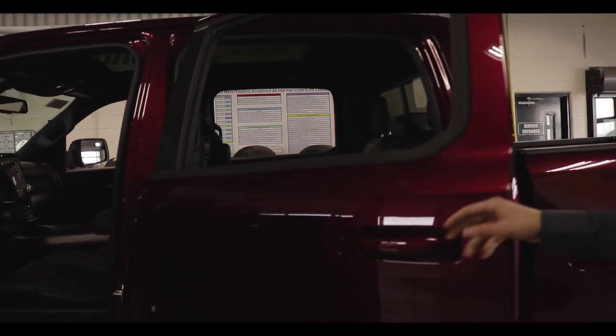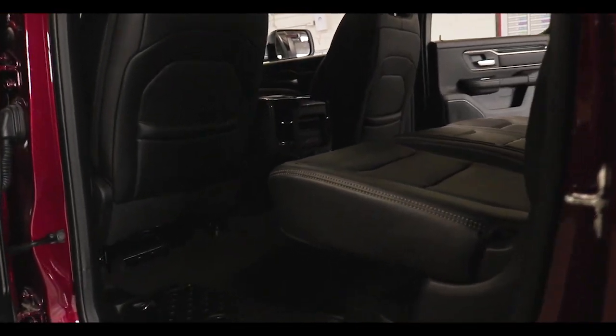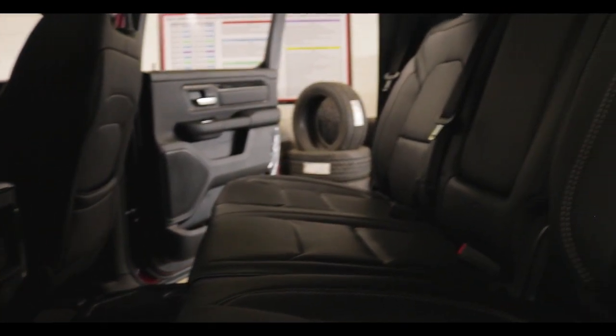Going back to the bigger is better, we've got 4 inches of extra room in the back. The seat is fully leveled out across now, and the storage on the floor is completely flat. So you have a little bit of extra room for putting stuff in.